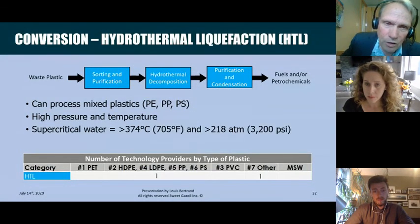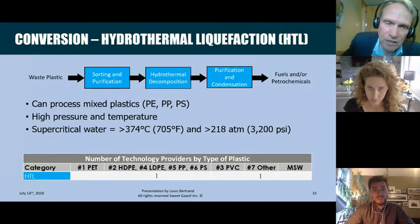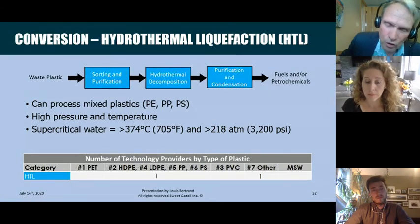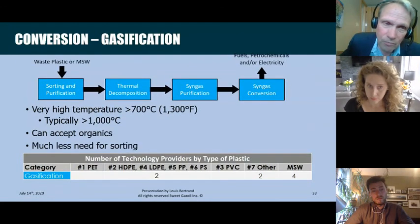Then you have hydrothermal liquefaction. There's only one company that does it. What you do is you take your mixed plastics, put them under high pressure and temperature, in supercritical water. So you have high pressure, 218 atmospheres, which is quite a bit, and 374 degrees. So it's really pushing. It's really difficult to attain. But there's one company who's specializing in pushing the technology.